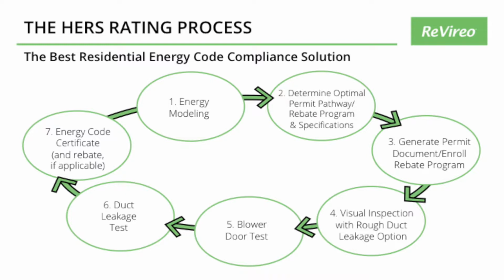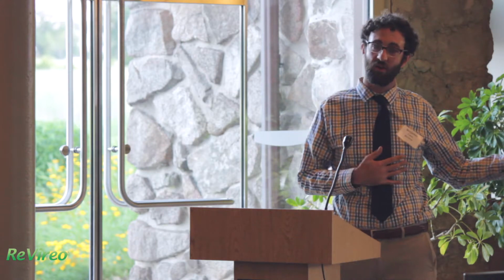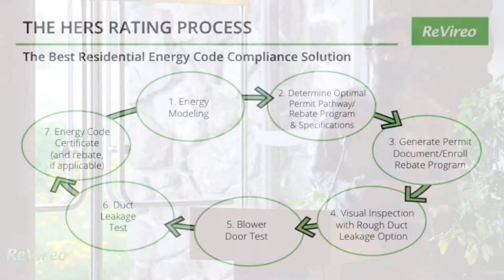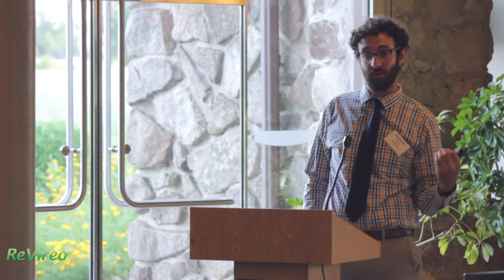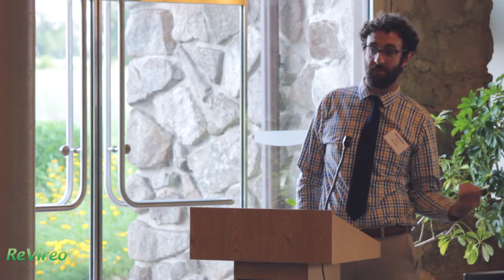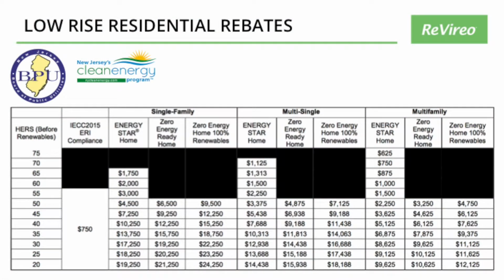Residential energy efficiency is really trending from the commercial energy. Energy modeling is a key component in both commercial and residential, and the HERS rating process is really what's used in showing energy efficiency and demonstrating that. The lower the HERS index, the more efficient the home is, and it's all based off of the 2006 reference home.